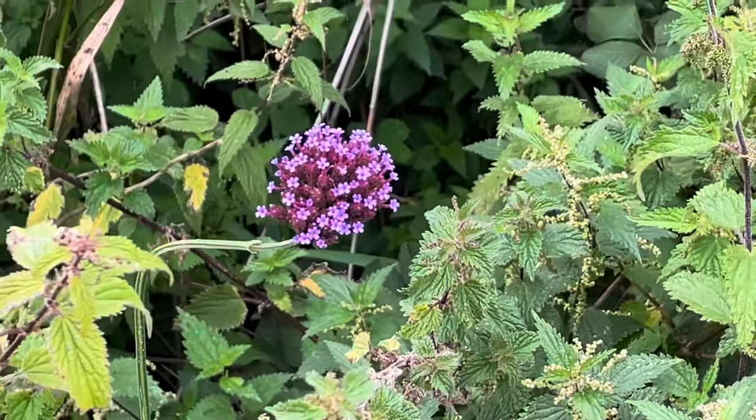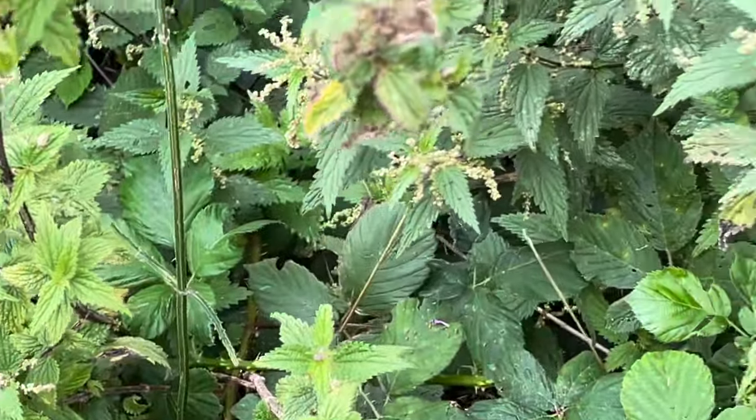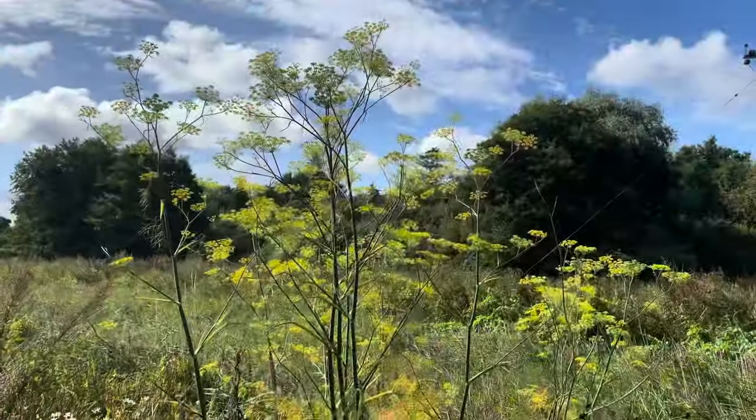Garden escapee, brilliant nectar flower, and self-sets easily. It's escape, look.